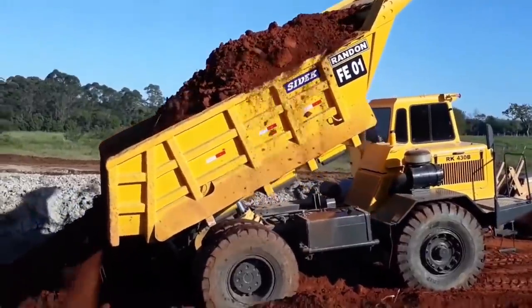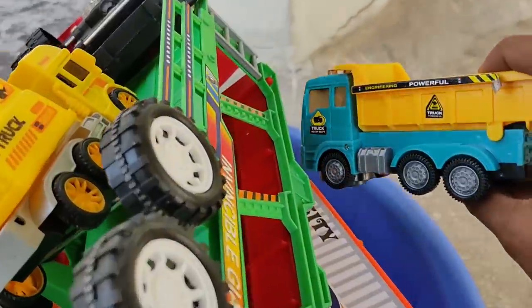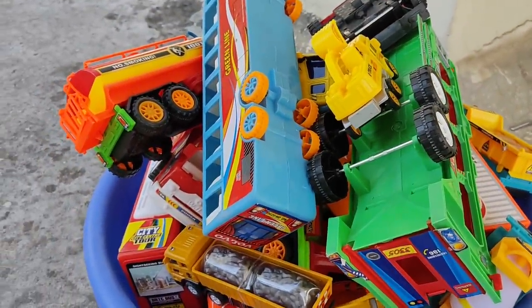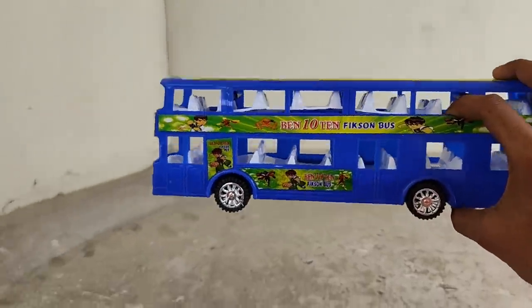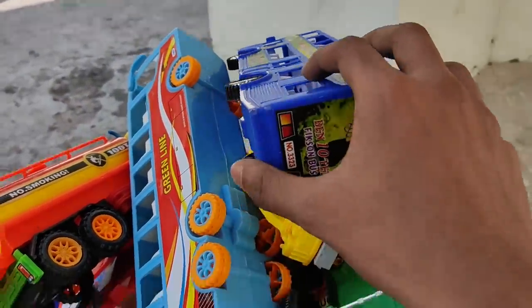Whee! Hey, looks like a puzzle, but it's not a puzzle. The last one, a blue school bus. Jeez! Okay, I'm gonna put it on top like a cherry on the cake.